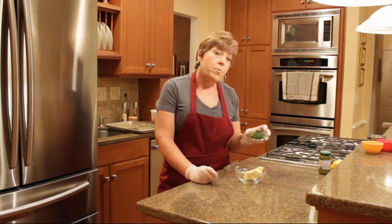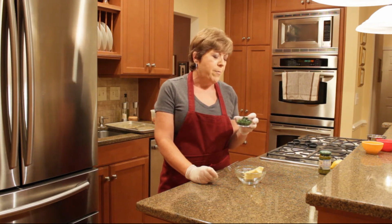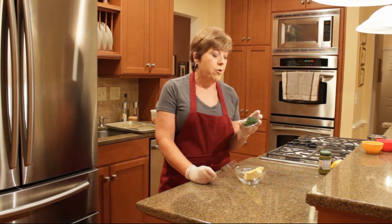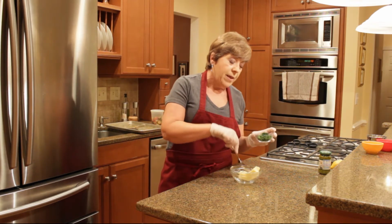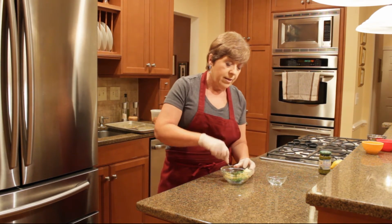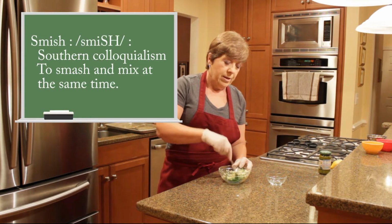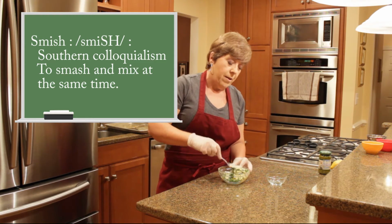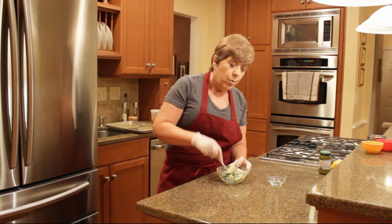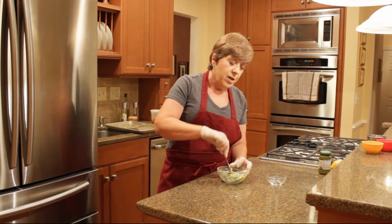I have some herbs that I've gotten from my garden, and you can use dried herbs or fresh herbs. I have about 3 tablespoons of fresh herbs. You'll use about half that amount if you go with dried herbs. And all I'm going to do is take that butter and just kind of mash it and put those herbs in like this and smish it around. And then you've got something that's really going to be great melted on top of roasted or frozen or even canned vegetables.